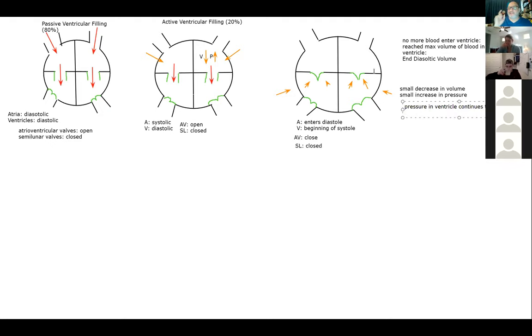The pressure in the ventricle continues to change. So the pressure is getting greater, but our volume stays the same. So our pressure is increasing, but the volume stays the same. This period of time is what we call the isovolumetric contraction. Again, big fancy term, but it's all in the name. The ventricles are contracting, but what does iso mean? Same. So the ventricle is contracting, but the volume isn't changing. The volume stays the same.